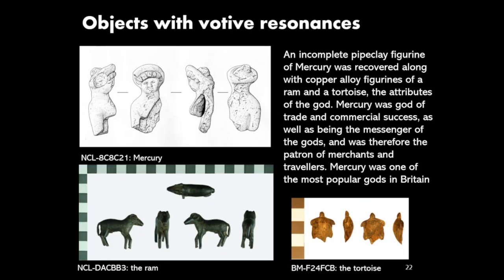Well, there is a small but significant assemblage of objects which could be deemed to have religious resonances. These include a pipe clay figurine of the god Mercury and two small copper alloy figurines of his attributes, the goat, symbolizing fertility, and the tortoise, referring to his invention of the lyre from a tortoise shell. Mercury was the god of trade and commercial success, as well as being the messenger of the gods, and was therefore the patron of merchants and travelers. The figurines that you can see here might have been the type of thing you would find in a household shrine and would have acted as a focus for personal religious devotion.